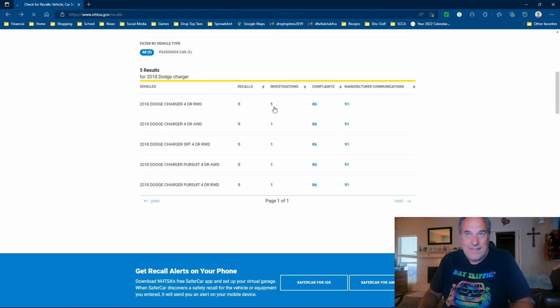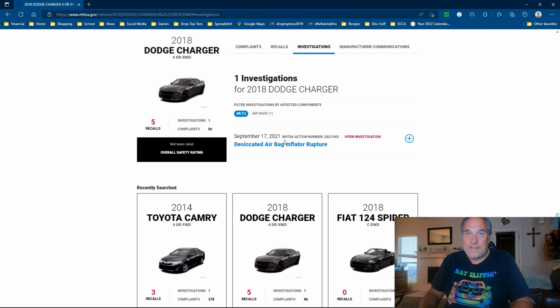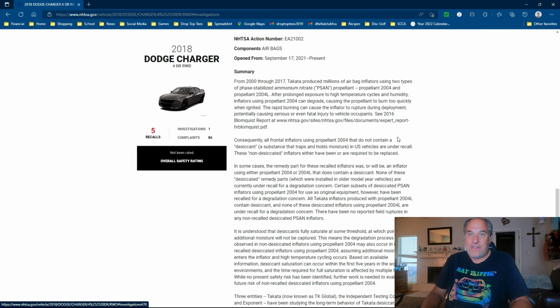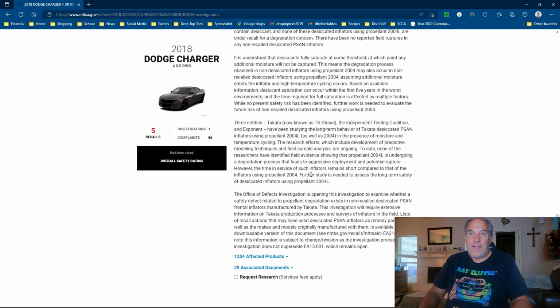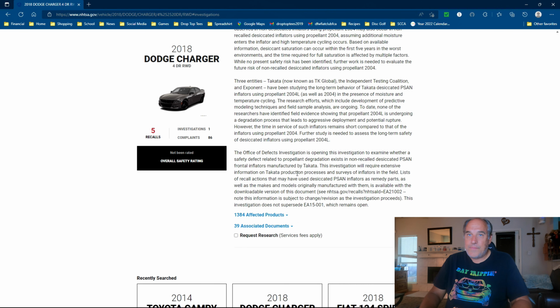The investigations can usually take four to a few more months. In the case of this Charger, it tells you it's an airbag inflator rupture issue. It's an open investigation, so they haven't made a determination yet. It tells you when it started to when it closed, or in this case, it's still ongoing. They explain what the problem is, and it says they opened the investigation to examine a safety defect related to propellant degradation that exists in frontal inflators. It's going to require more extensive information, and they'll make a determination in the future whether a remedy is going to be required.